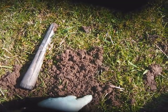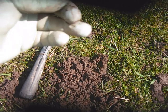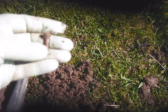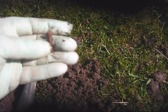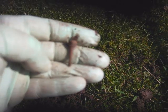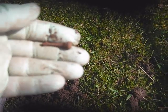Okay, this is another furniture pommel, small one this time, and again, like the others, it'll be 18th, 19th century. Okay, another find, and let's see what we can get here this afternoon.